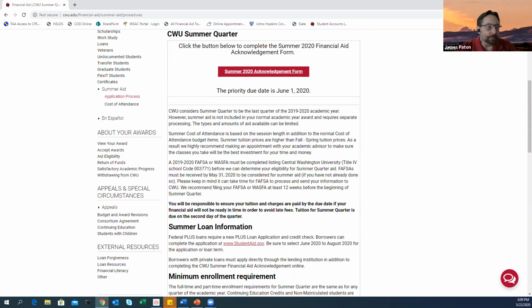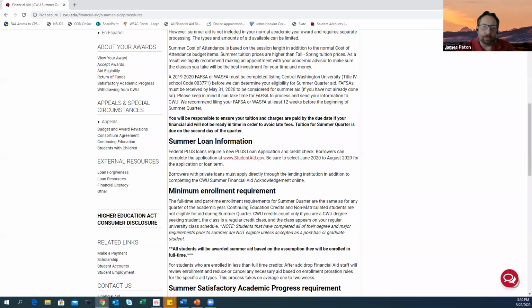The other important thing to realize under the summer loan information here is that if your parent did have a Parent Plus loan during the regular academic year and they want to do another one for summer, that will require a new Parent Plus loan application, and that can be found at studentaid.gov.